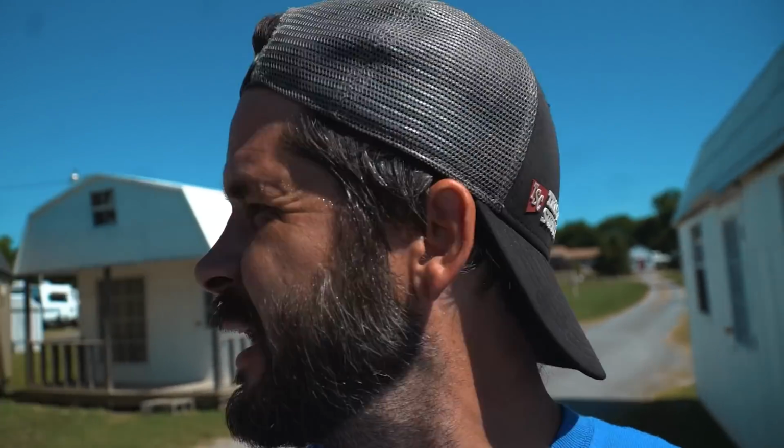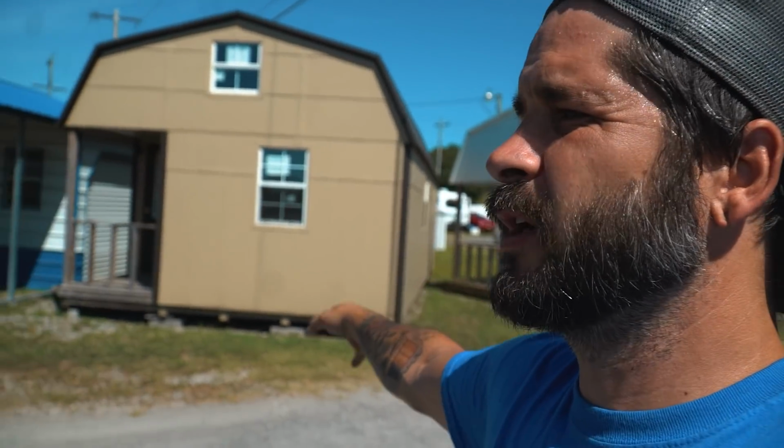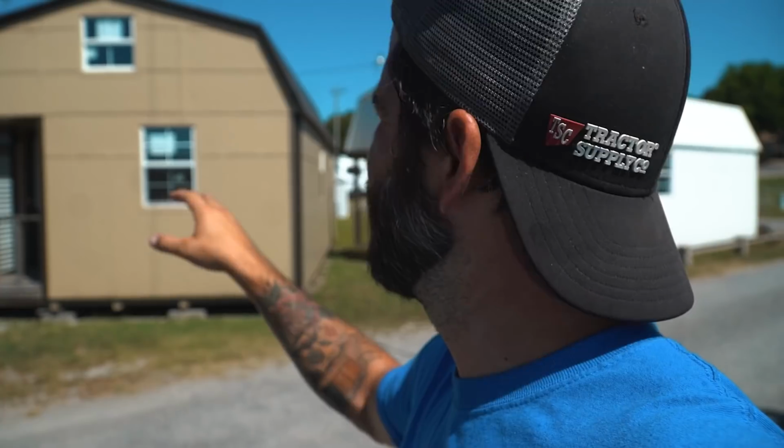So again, guys, I'm here at Davis Buildings in Tahlequah, Oklahoma, and you got your couple of buildings here that we looked at, and this tannish brown one is the one that we looked at that's more complete on the inside. But I'm going to show you the roof real quick and show you how they make their roof. It's pretty much the same as the sides, but I want to show you it.